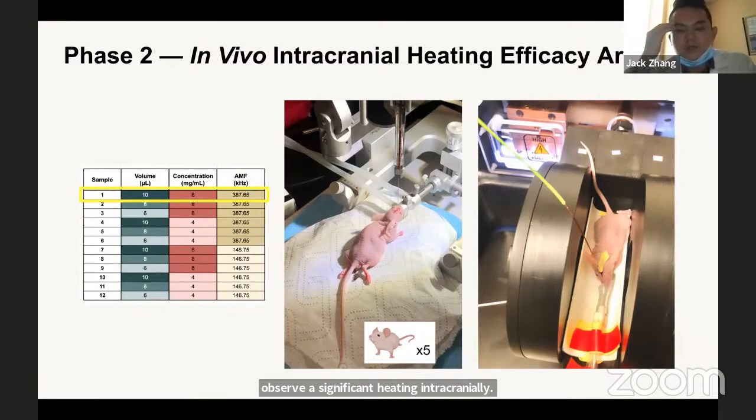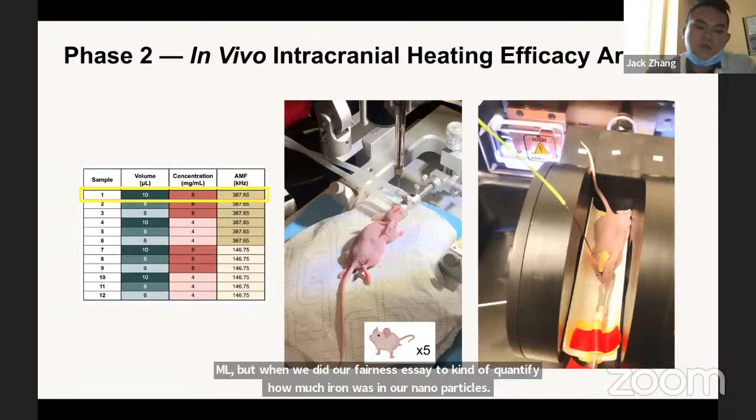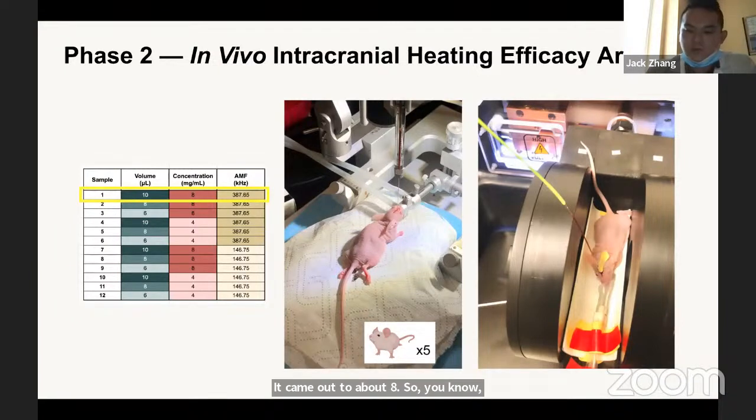There were some reasons as to why we thought this could be. The primary one is we thought that maybe our stock nanoparticle solution wasn't adequately concentrated. The literature says that these anti-neoplastic effects in animal models have been seen in nanoparticle concentrations as low as 50 milligrams per ml. But when we did our Ferrozine assay to quantify how much iron was in our nanoparticles, it came out to about 8, obviously much lower than the concentration that we need. So that's something we really want to work on moving forward, which is to work with the manufacturer to obtain a more concentrated stock.